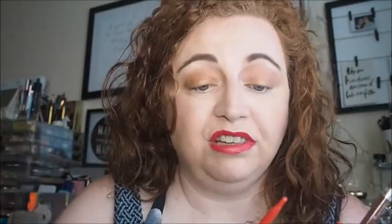We've got another Exaggerate here in Call Me Crazy. This is one of my favourite red lip liners, which has got about that much left on it. It's really pretty. It's just a really nice orange toned red.